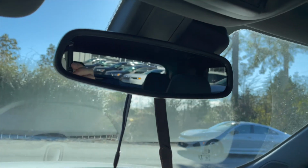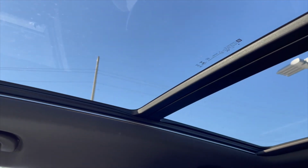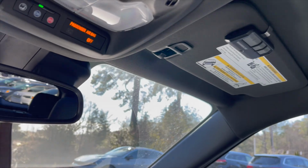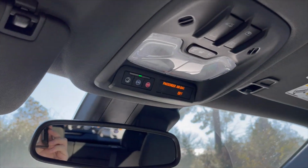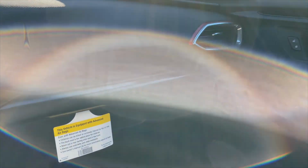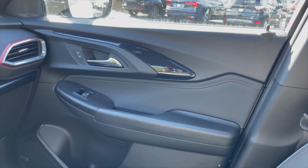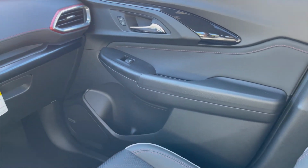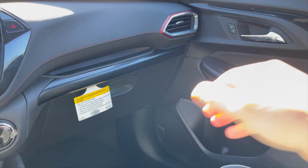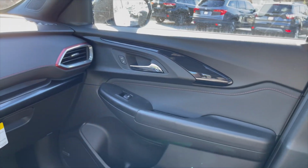An auto dimming mirror. And then look at this panoramic sunroof, for the first time in any compact or subcompact from Chevrolet. They finally did it. OnStar lighting, controls for the sunroof, and then on the passenger side, as you can see, you just have your standard footwell. You've got the same design cues on the passenger side, and you have a grab handle look-alike with a little storage section there, so you can put whatever you need to. Looks very nice.